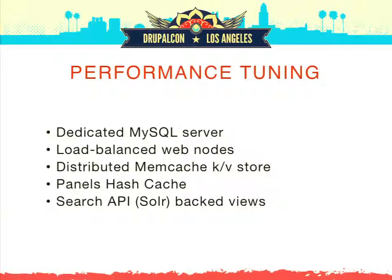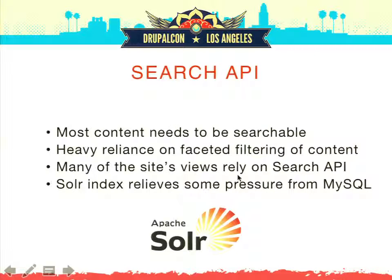Another thing that really helped out with alleviating the load from MySQL was actually an unintended side effect of using Search API. A lot of the views on the site surfaced content that needed to be searchable or filterable. So for instance, the list of news articles. You might say, show me all the news articles that have to do with Drupal and the Los Angeles facility. And it's going to do a faceted filtering of those and cut down the result set. If that view were just a normal node view, it's going against the database. They're constantly hitting that if it's not cached, and it drags down your performance on the MySQL side. If you use Search API to build those views, it's hitting the Solr index for those instead. And that's going to alleviate some of that pressure from your MySQL database.